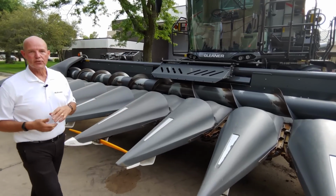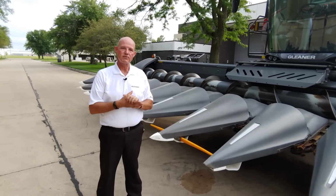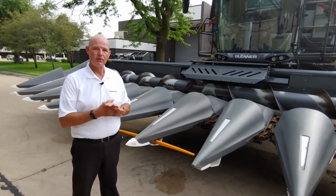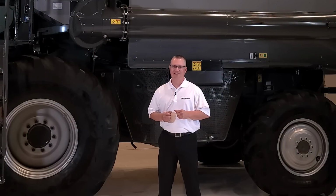So that's a look at the 3300 corn head. A few pointers, a few tips we gave you, some things to check as far as maintenance and keeping an eye on things for your corn head. With that, we'll turn it back to Kevin and move on to the next subject. Kevin? Great information, guys. Thanks.